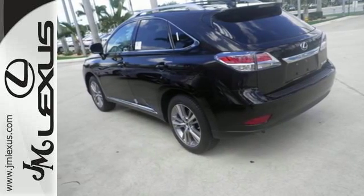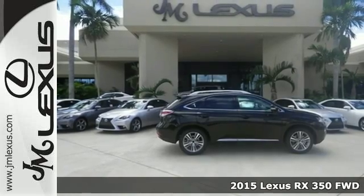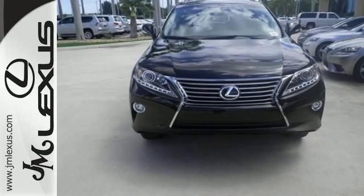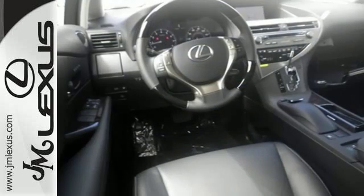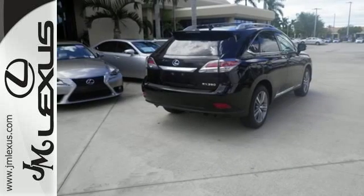It's a 2015 Lexus RX 350. It has innovation and luxury for all. This SUV seats 5 and has split rear seats that fold down effortlessly for optimum cargo space. No matter what your schedule demands, this RX 350 is ready to help.